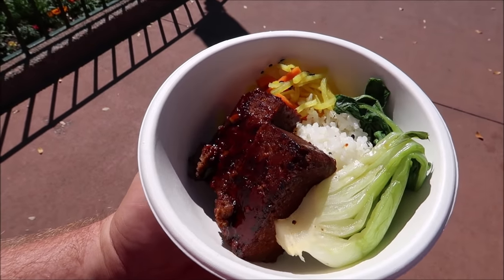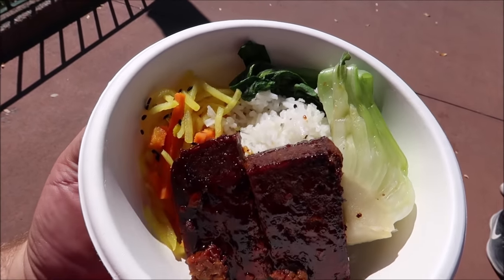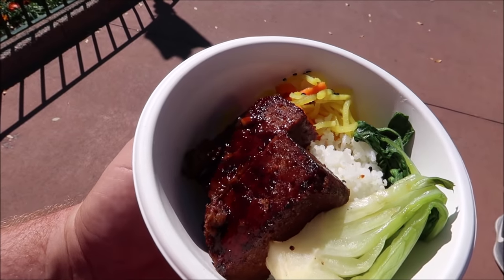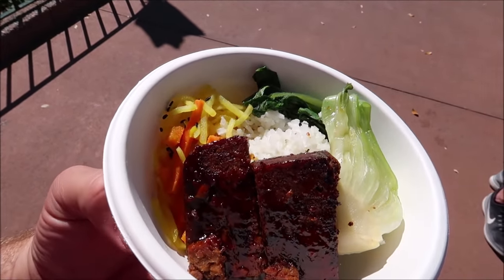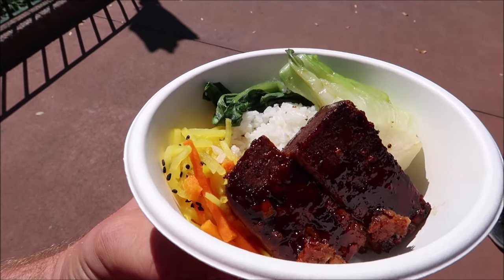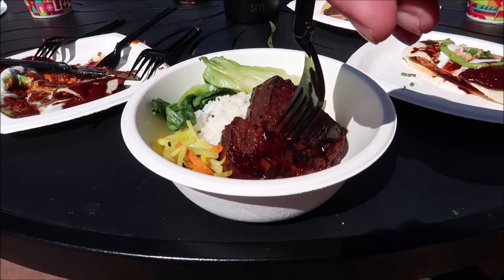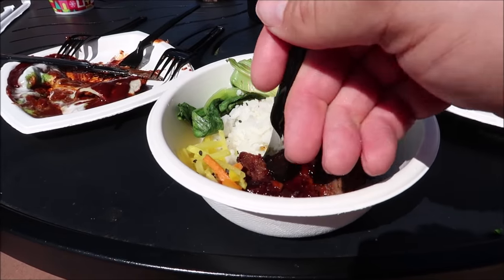I went with the Impossible Korean short ribs, and look at this. I'm very excited to try something like this. It's going to be something a little bit different. Normally, I don't try the Impossible items, but why not? Why not mix it up a little bit? Oh boy, it's gonna either be another success or another bone marrow.